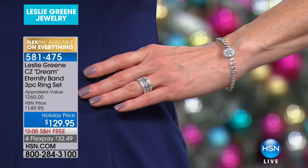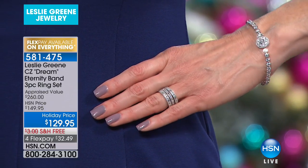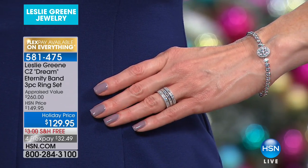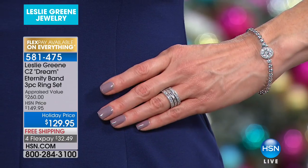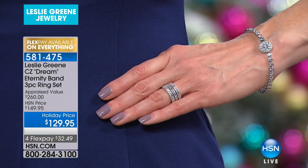Okay, I have to talk about these rings because they're called the dream rings. And I think it's every woman's dream to own these rings. I actually wear them as my wedding rings from my couture collection. I wear them in the yellow. Oh my gosh, they're so pretty.